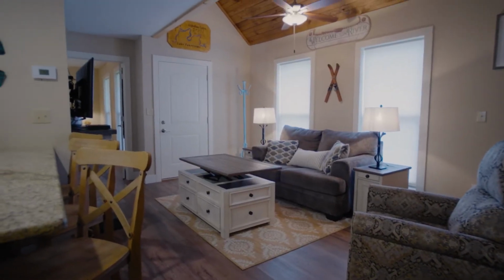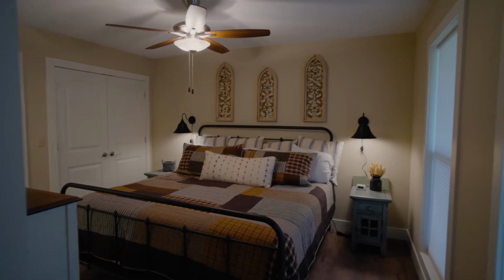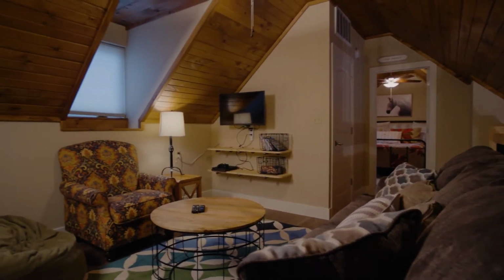Staging your vacation rental can be overwhelming and stressful for many. I'm here to help relieve the stress from your next investment opportunity and show you some tips and tricks.